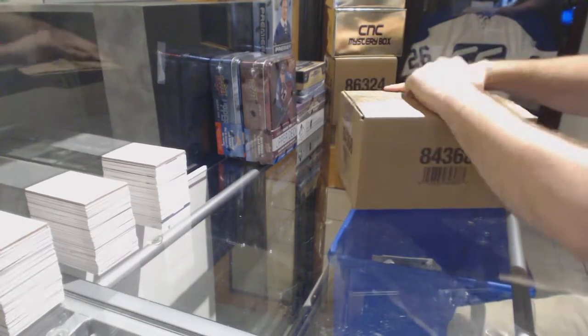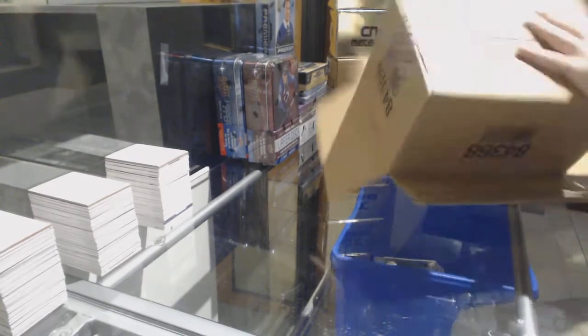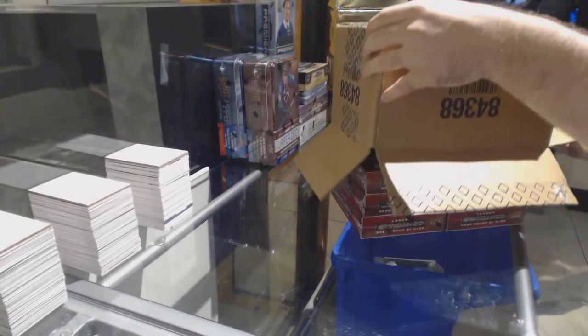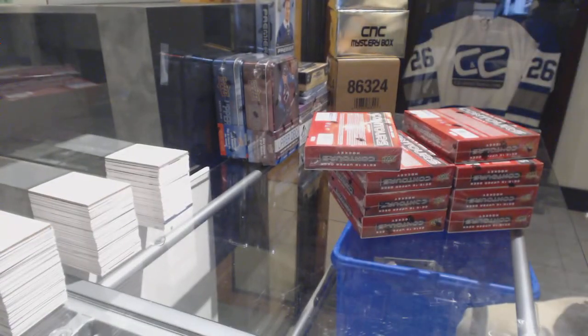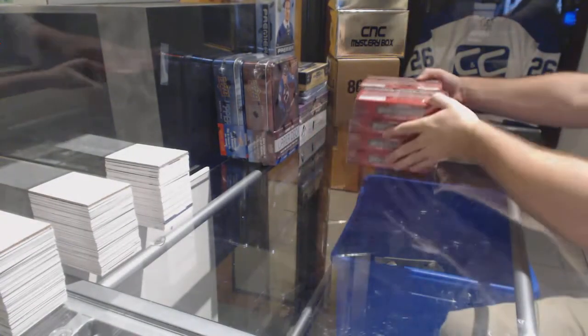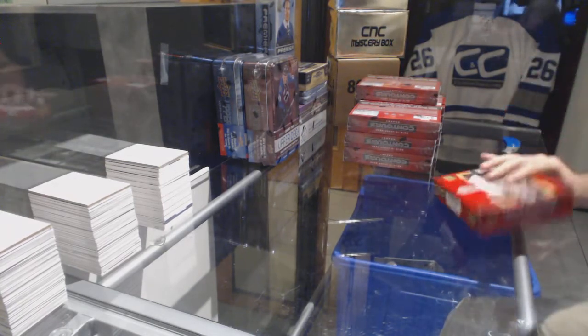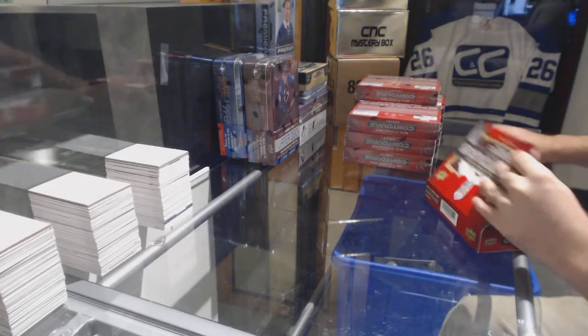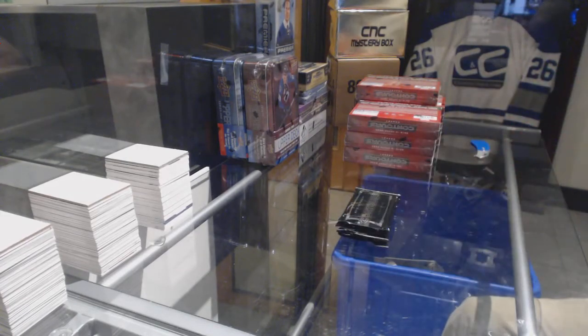Here we go, starting off CZ break. 78-34. We have the Contours 8 box case break. Best of luck, everyone. Best of luck.